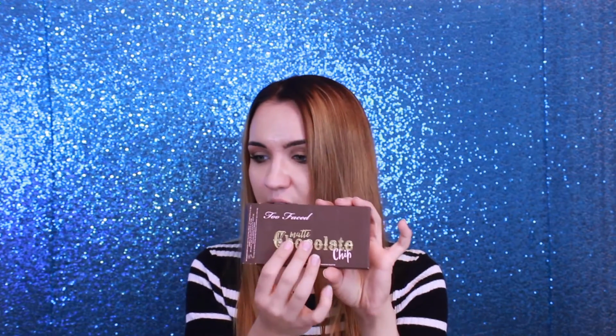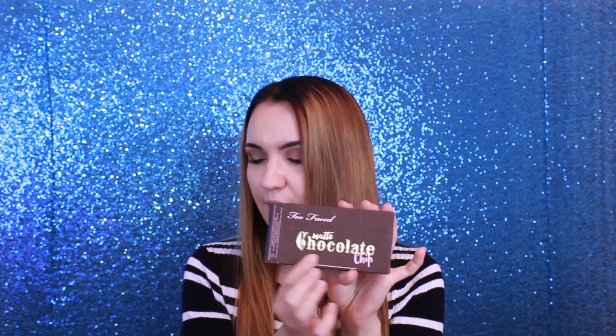This is what the packaging looks like. It's very cute, looks like a chocolate bar, and it says Matte Chocolate Chip Palette, and it's in a matte packaging. And on the back it says, we transformed 11 of your favorite shades from the best-selling chocolate bar eyeshadow collection into modern, buttery, matte finishes. Indulge in cocoa powder-infused shades of perfect browns, neutrals, and pops of sweet color, all with our signature chocolate scent. So let's open it up.